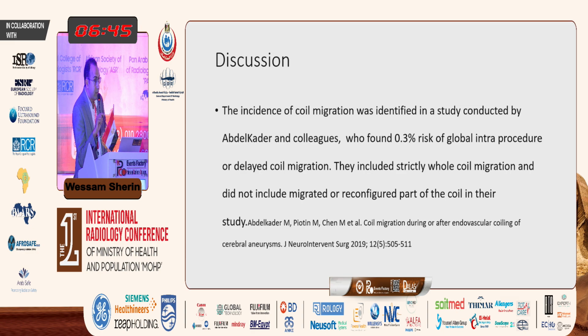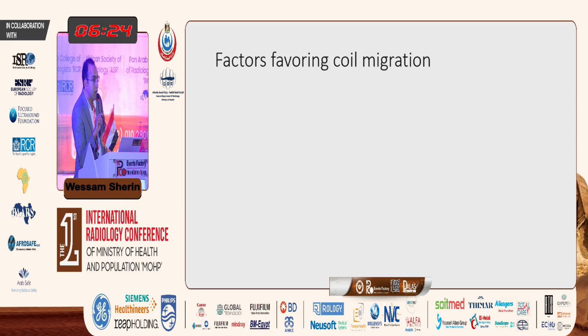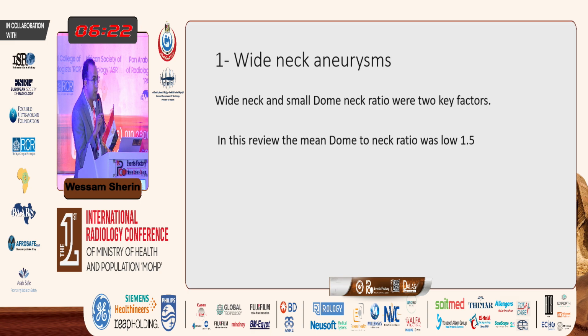The incidence of coil migration was identified in a study which found 0.3 risk of global intra-procedure or delayed coil migration. They included strictly whole coil migration and did not include migrated or reconfigured part of the coil. So what are the factors affecting coil migration? The first factor is wide neck aneurysm. The wide neck and small dome to neck ratio were 2 key factors.